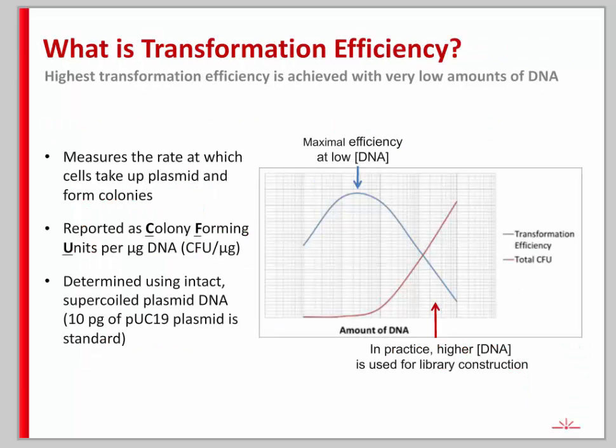Okay, so what is transformation efficiency? I've mentioned that highest efficiency is achieved with electrocompetent cells, but what do we mean by transformation efficiency and how is it measured? So very simply, transformation efficiency represents the frequency with which cells take up a plasmid and form colonies containing that plasmid. And by convention, it is reported as colony-forming units, or CFU, per microgram of plasmid DNA.